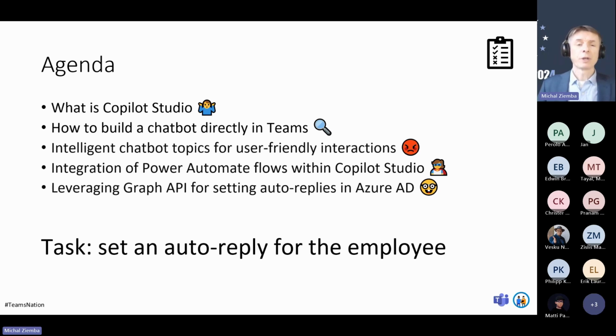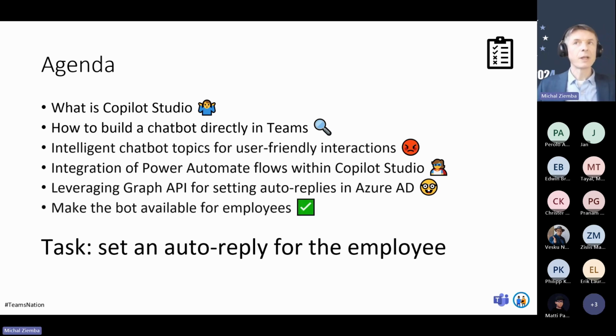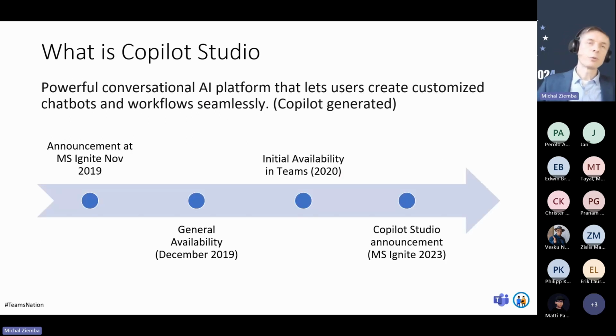I will show you also how to integrate Microsoft Copilot Studio with Power Automate, and of course, how to leverage the Graph API to actually do the task, to set auto-reply for the user in Azure Active Directory, and to check if the auto-reply is already set or not. So this is our agenda, and some few words about Microsoft Copilot Studio.